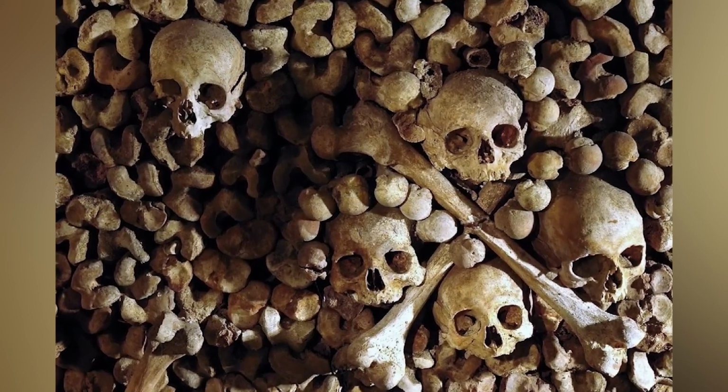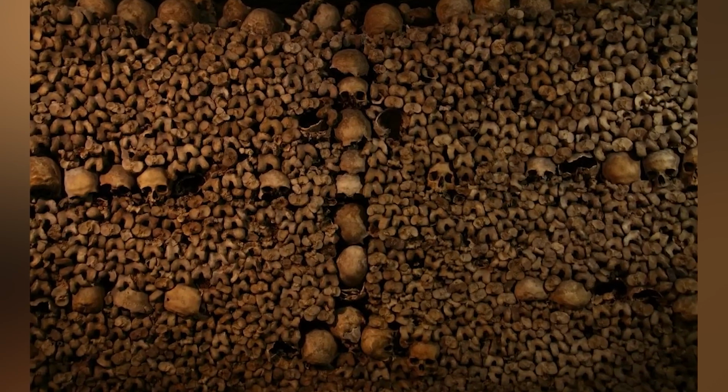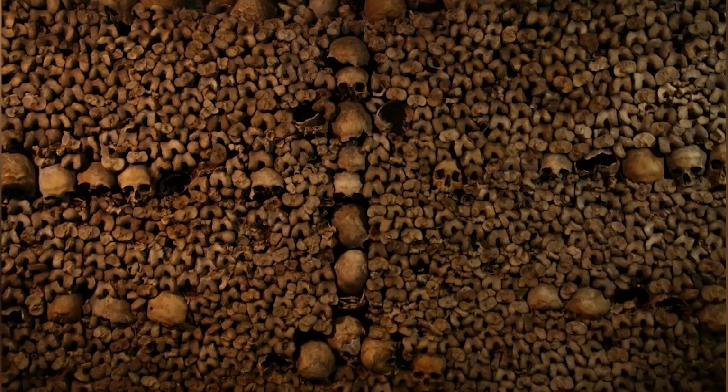All these bodies that were occupying the land, they just stacked them up. Now it's a tourist attraction. I feel sick to my stomach. They designed the catacombs with the walls of skulls to ensure that visitors would meditate on the idea of death. Lovely, let's go home, I'm terrified.